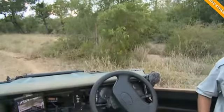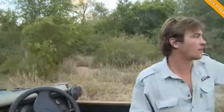So yeah, I'll be back in 2 ticks. I'm just going to check up in this drainage line here. Drainage lines at this time of day are always a bit fun because the buffalo like to hang around them. But I'm not going to be gone for long and I won't go too far.